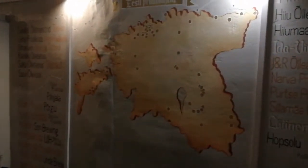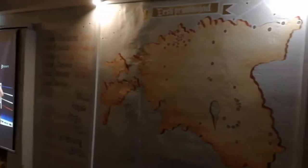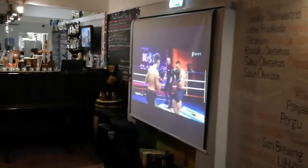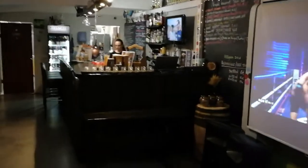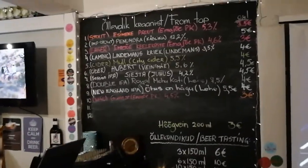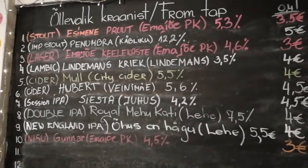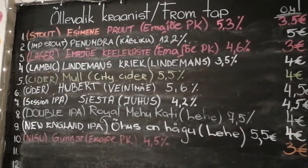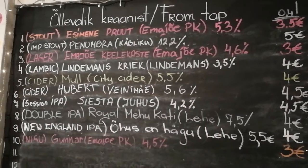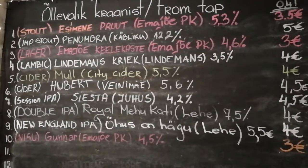Lots of Estonian that I don't really understand, but you can see the map of Estonia here. We of course are in the southeast, sorry, down here, mixing up my directions. It's a pretty nice little bar. The artwork on the walls, I think, is really very cool. Here is their tap list that they have today. So I've picked out the 3 beers of their own, the Stout, the Lager and the wheat beer. So we'll be tasting those in a little minute.